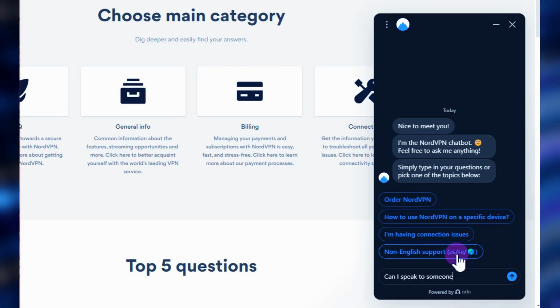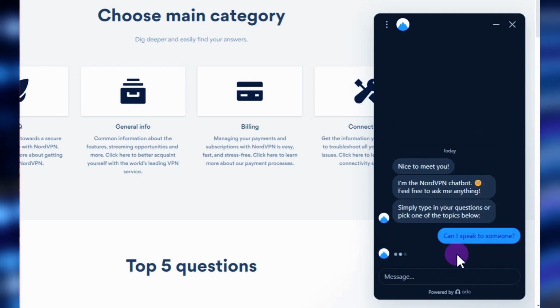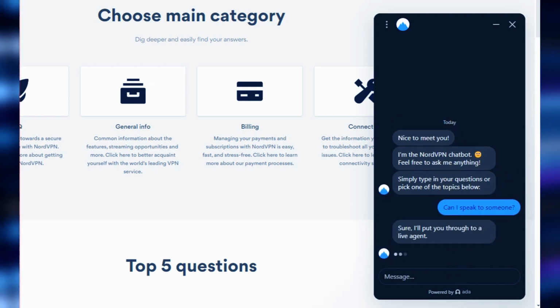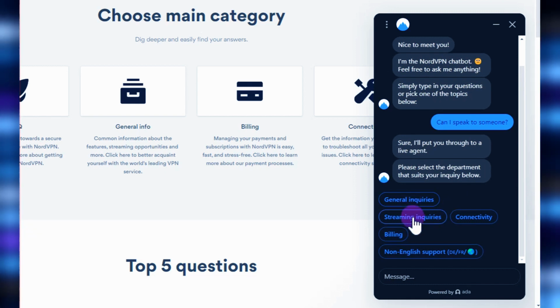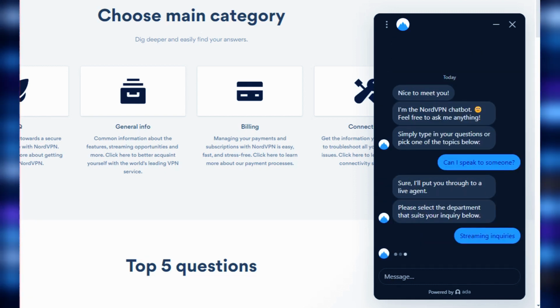So we know it's fast, it streams all your favorite services, and it's secure. But what about customer service? You'll be glad to hear that NordVPN's customer service is second to none. It offers both round-the-clock live chat support and a ticket submission system. During my tests, I was connected to a representative on live chat support within 2 minutes. The rep seemed knowledgeable about the service and was able to help me with even complex requests that I had.